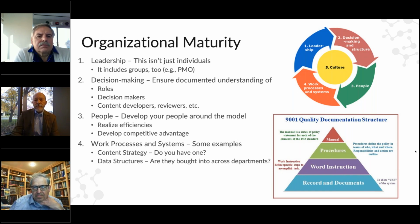When it comes to decision-making and structure, there are aspects here that we need to think about in terms of content strategy, content development, and it really comes down to understanding who is doing what and when. So what are the roles of individuals, the decision makers here, and those that may be playing supportive roles, i.e. reviewers of content and data development and submission.